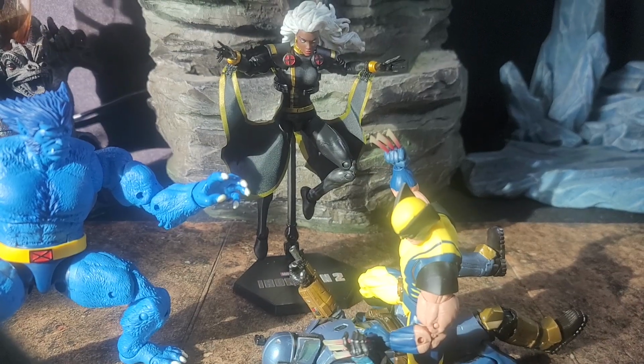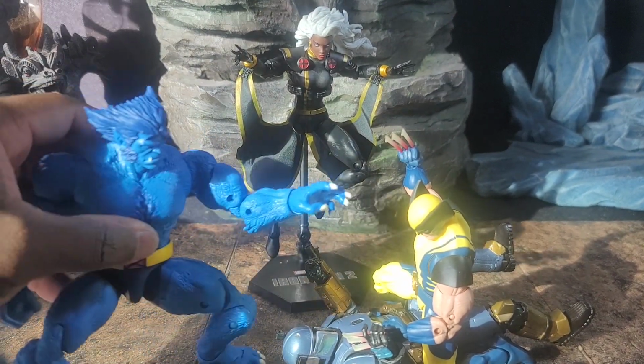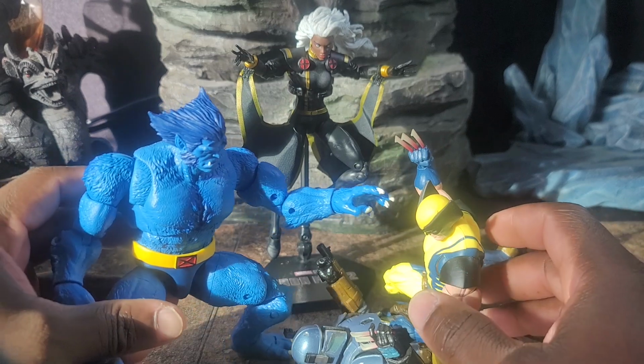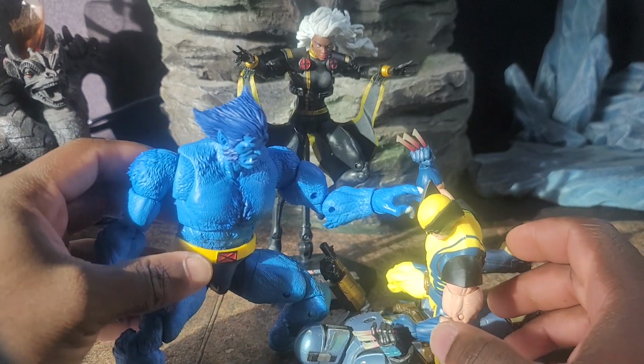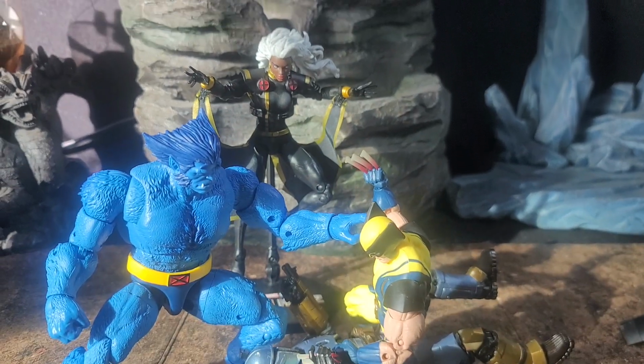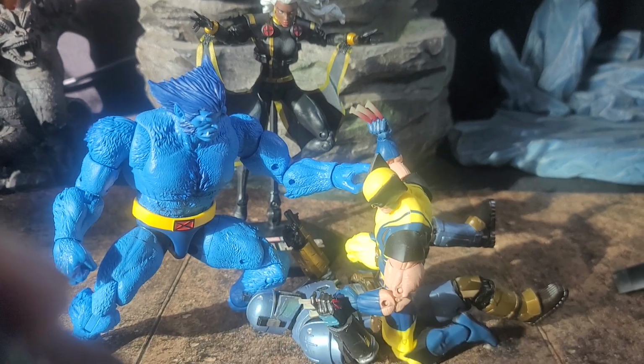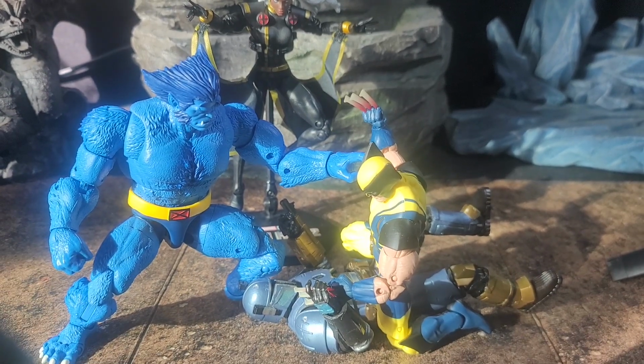Alright, guys, here's Wolverine and the Beast. And we have Storm over here. The Beast is trying to stop Wolverine from killing this robot Sentinel, even though it's not a real robot Sentinel. And there's Storm right there telling Wolverine, no, no, Wolverine, no. And there they are right there. And Wolverine's like, this one is mine.